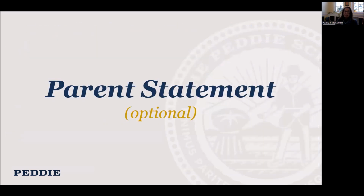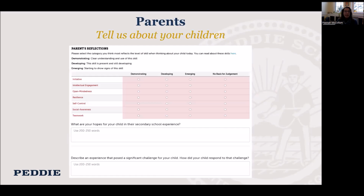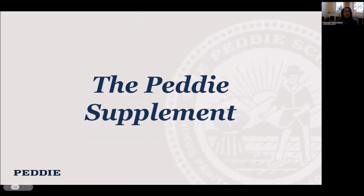We also have a parent section. Parents, you certainly know your children best, and we welcome and love hearing about them from you. The optional parent statement invites you to share your reflections about your child in a checklist and in response to 2 questions. Let's turn now to the parts of the application where you students are going to tell us a little bit more about yourselves.